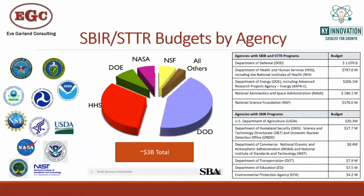Okay, here are the budgets by agency. Department of Defense by far the largest, followed by Health and Human Services, NIH, and then Department of Energy, NASA, and National Science Foundation have similar budgets. You can see what a huge disparity that is, all others together are a very, very small piece of that pie. They're still important. There's still good money and resources to be had from these agencies. But if you're looking at where the biggest buckets of funding are, DoD and HHS is really by far the majority.